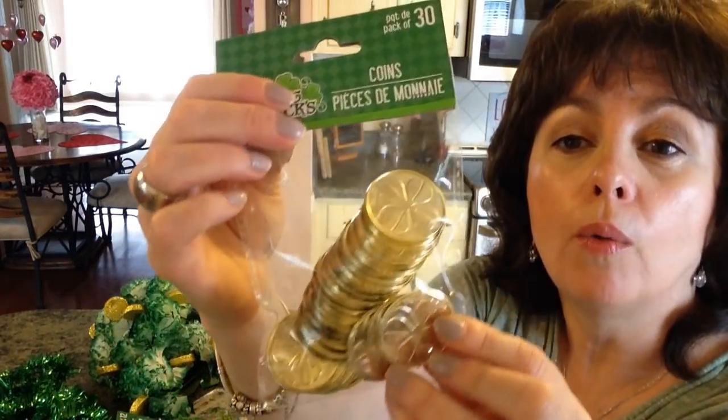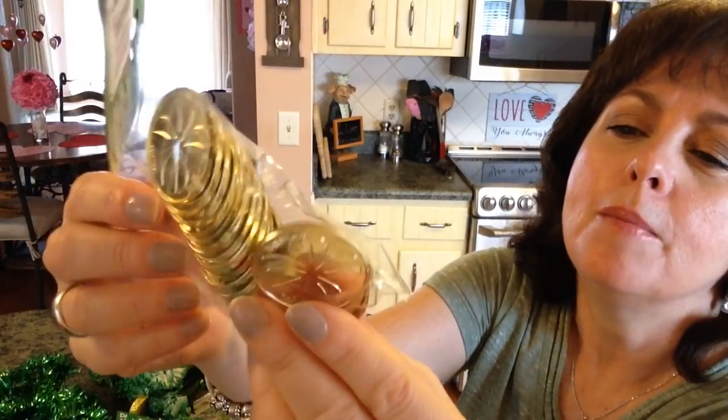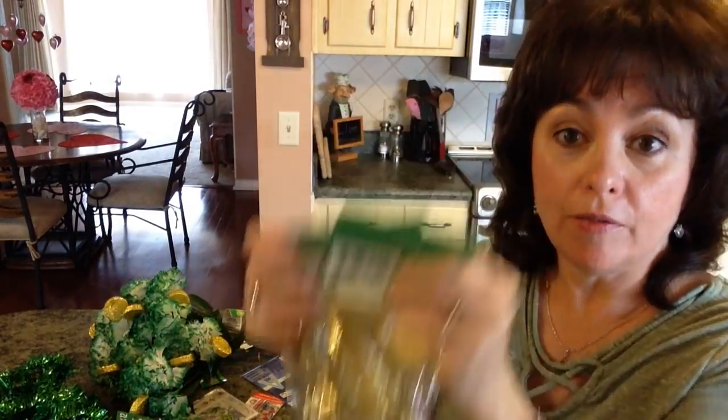And then I picked up 4 bags of these coins. I just think they're really cute with the little clovers on them. And then the back says, a 4-leaf clover for good luck. I just think that's really sweet. So like I said, I picked up 4 of these.